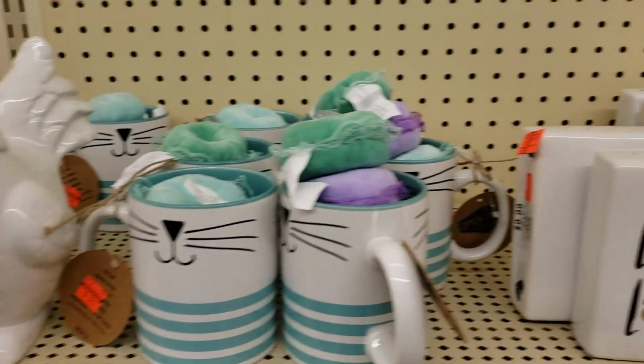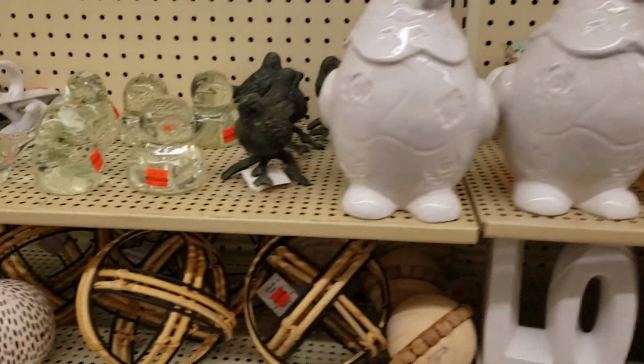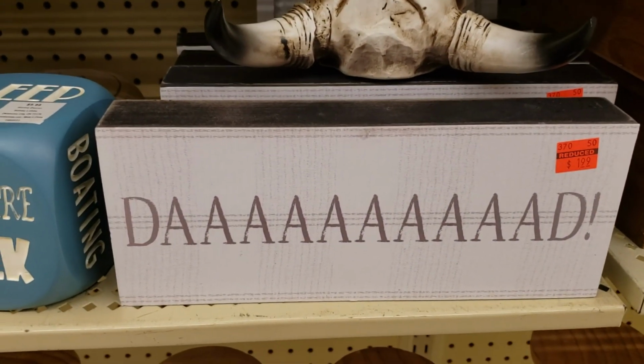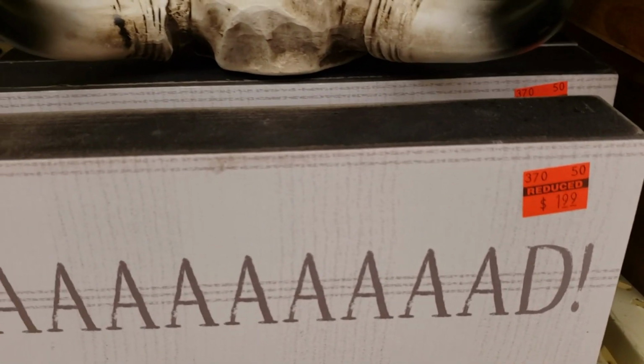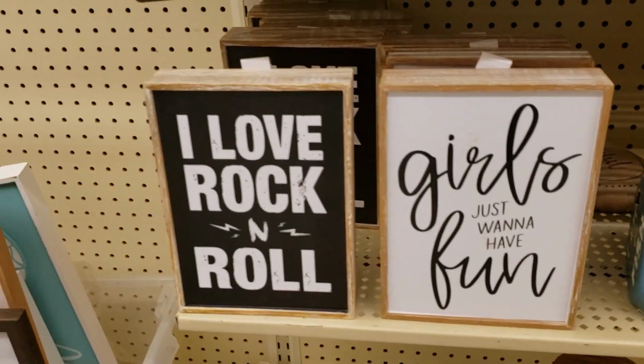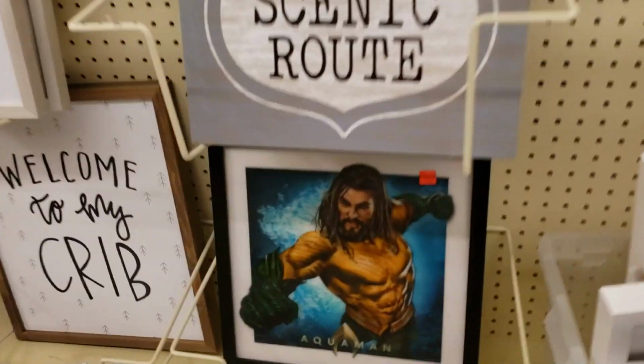Look at this. So many nice things affordably priced. Oh my gosh, look at this. It says, Dad, only $1.99. That's $1.99, y'all. Whoa. So many things. I'm not even gonna be able to pick everything up and see how much it costs.